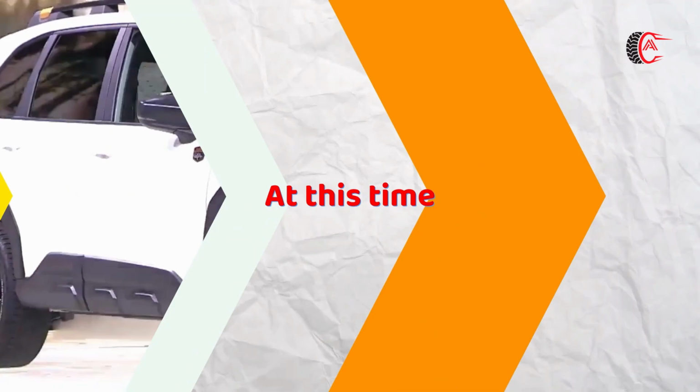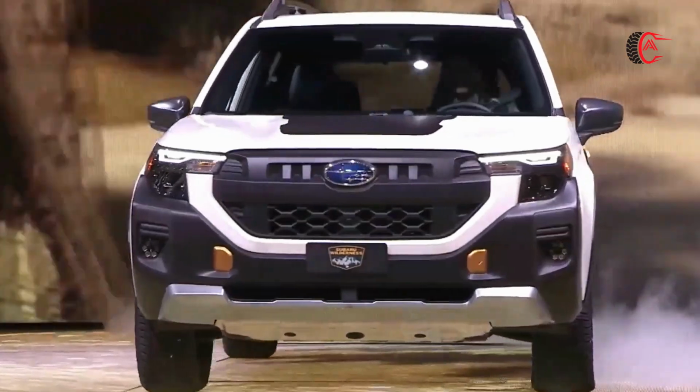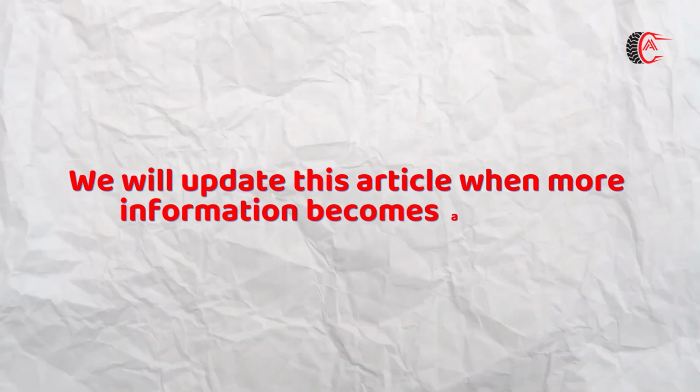At this time, Subaru has not released official pricing for the 2026 Forester. We will update this article when more information becomes available.